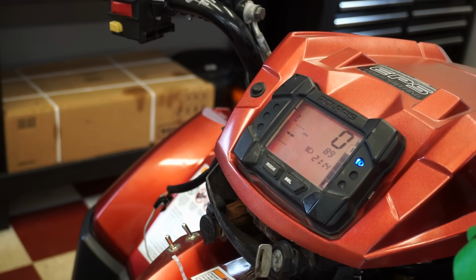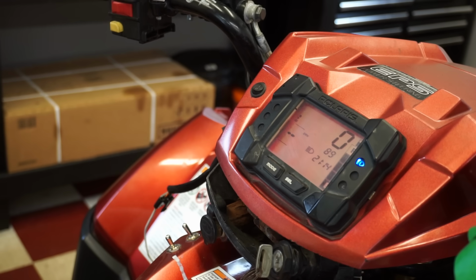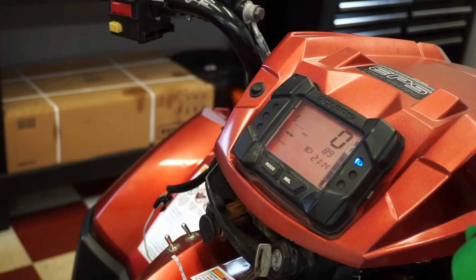Alright, we're gonna go to the inside and outside. Oh, there's low. Look at that. There we go, there's low. Let's see if we can find high. There's reverse. There's low again. Let's see over here. Oh, there's park. There's reverse. Let's see if we can find high. There's high. So they're all working.